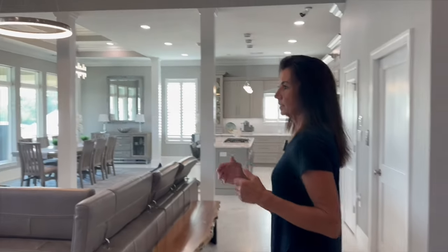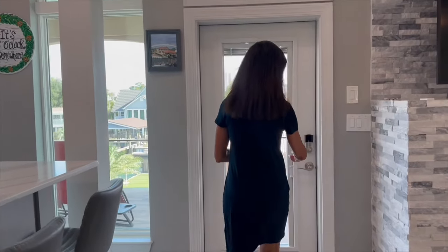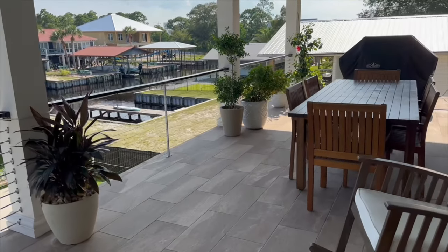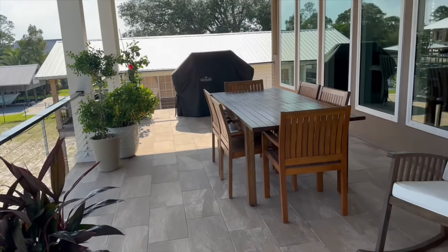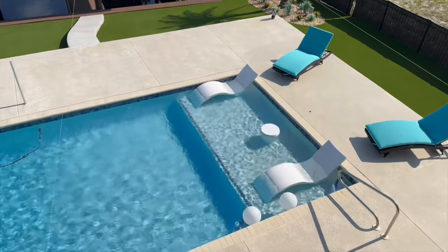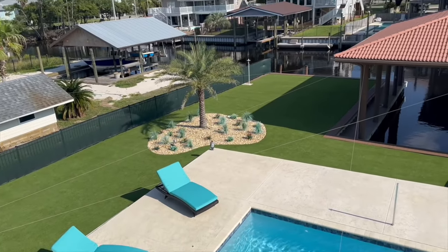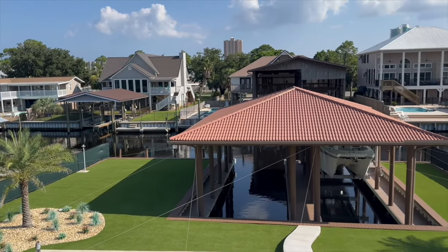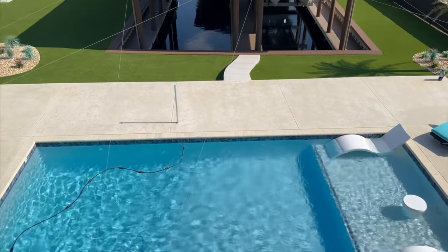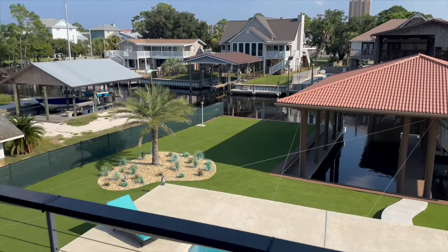So let's walk outside. Let's check out the outside. Yeah, I'm excited to see that. So it's a huge deck. Tiled throughout, just like the house. Nice big grilling area over there. I love the cable rail. I love the railing because it doesn't block your view in any way if you're sitting. And then you've got this beautiful backyard with the turf, well manicured pool, and the gorgeous, very well built boathouse.